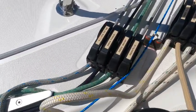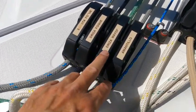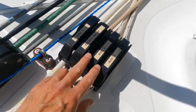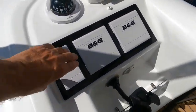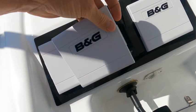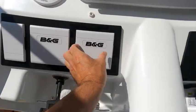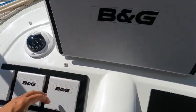Let's see what we've got here. We've got the jib sheet, the jib halyard, the main halyard, topping lift, first reef, main sheet, second reef, third reef. Then we have the B&G electronics, that's the autopilot control, nav displays. Up above is the big chart display screen.